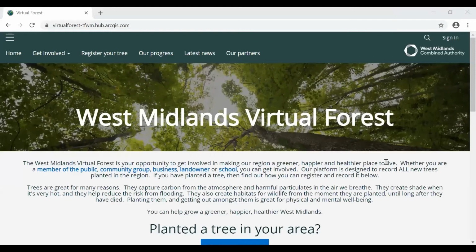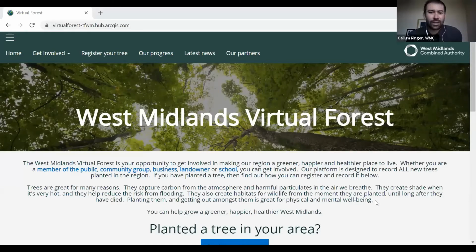You can? Yeah, lovely. So this is the new Virtual Forest website. I should caveat this with the fact that this is quite a dynamic page, so it will change over time. We are officially launching it to stakeholders on Thursday, but after that we have to go through some user testing before it's publicly launched, so there may be some things that change, but in terms of the functionality of it, it should all be pretty much what it is now. And we're trying to make it fairly visual and not too text heavy.